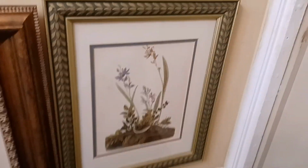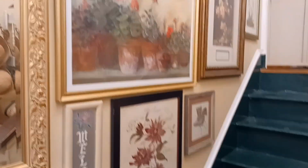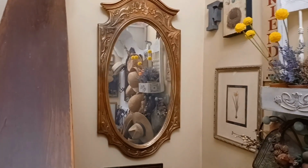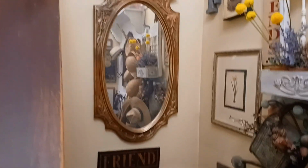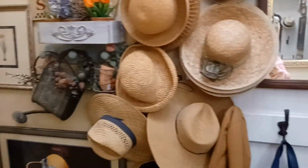So of course these are going down the steps or coming up if you're down here. And then they would be stacked up on the steps. And of course I change these out sometimes. And then I have a mirror that's over here, and that just helps make this space look a little bit bigger. And that's how it looks down here.